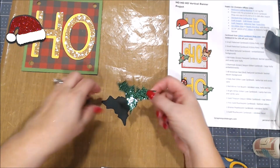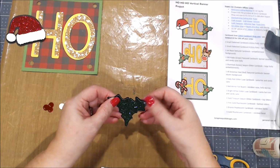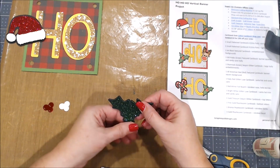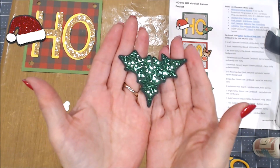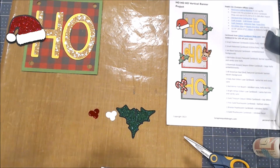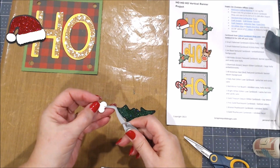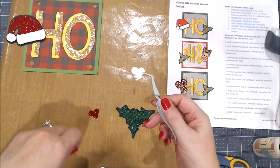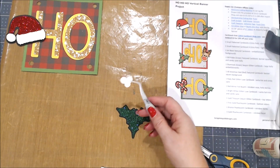And then there again, this is going to create a shadow. The black creates a shadow around that green. So you're just going to line this up so you get it like this. And then you have the two pieces. This is where your tweezers are really going to come in handy. So I cut the white pieces just out of the white glitter cardstock. Since I was already using it, it made sense just to do that.